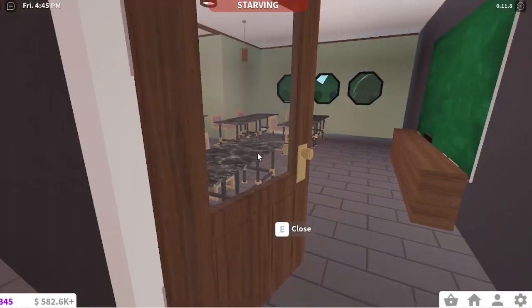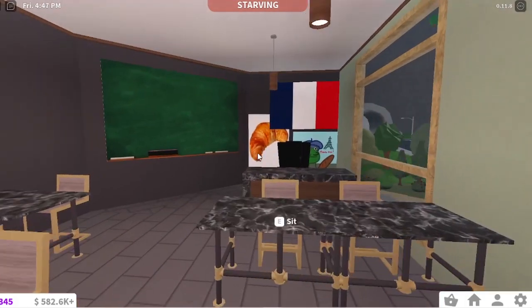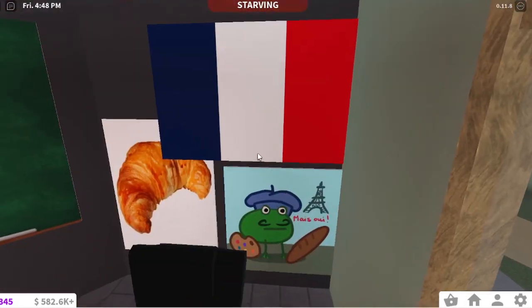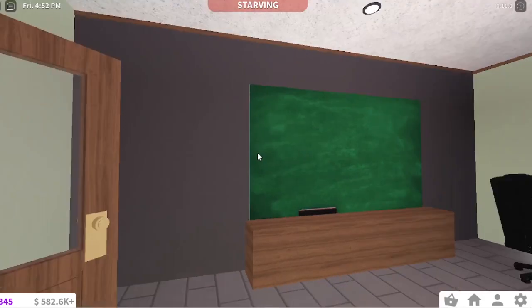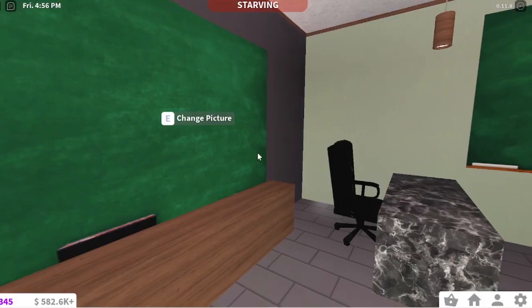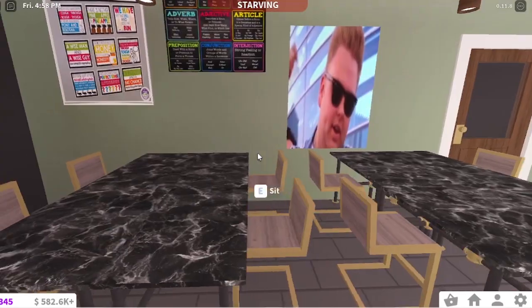Yes. This is the French classroom. If you can tell, these are the posters. I put boards everywhere just to fill up the wall space. And this is the English class. I also didn't know what posters to put for English.